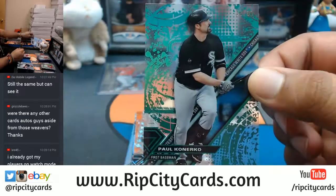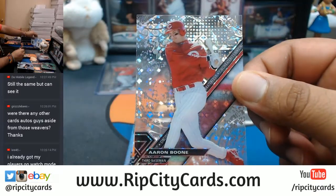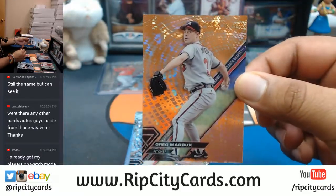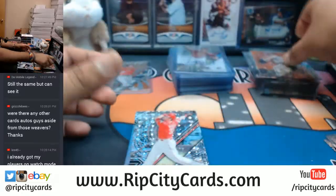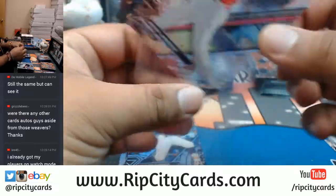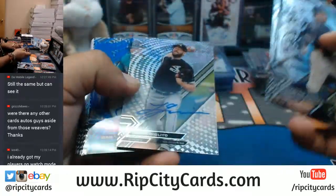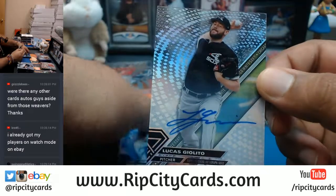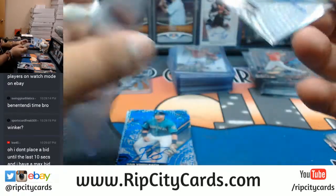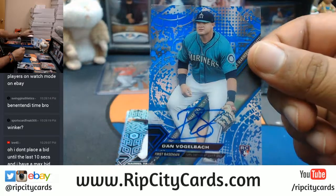To 99, Paul Konerko of the White Sox. To 250, Aaron Boone for the Reds. Greg Maddux to 25. 1 of 25. eBay 101 right there, if you will. For the Braves. To 250, Jesse Winker of the Reds. It feels so weird saying my name out loud. Got the black variations there. For the White Sox, Lucas Giolito with the auto. Benintendi time. Well, you got it. I did pull you the Aaron Judge, so it's only right that we double up and hit you that tendy. Dan Vogelbach to 50 for the Mariners.